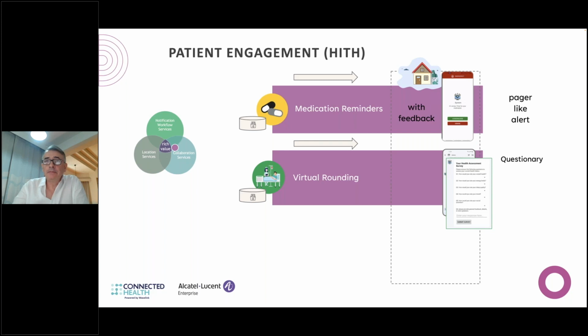If you are in the hospital, the nurses are doing their rounding. They go once or twice per day to the patient and have a small chit chat, but in fact, there are questions to figure out how they feel. Now, if you have a patient at home who is able and a little bit tech savvy, there is no big deal to replace that with a kind of questionnaire.